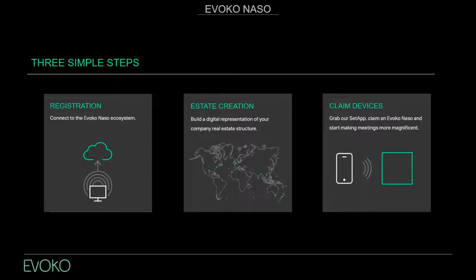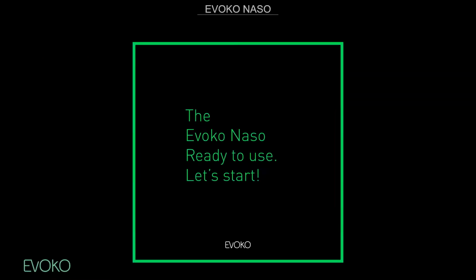But when it comes to the registration, it starts to connect the Evoko NASO ecosystem. In this case, the persons that need to do this need to have the admin rights for Office 365. And then you start your creation. So you put up your buildings, if it should be Stockholm, Berlin, Stuttgart, Warsaw, the different locations that you would like to have. And then you will claim the device. You will go from screen to screen and claim it with a setup. And it will download all the data that you have made a setup for. And then it's ready to use and rock and roll.